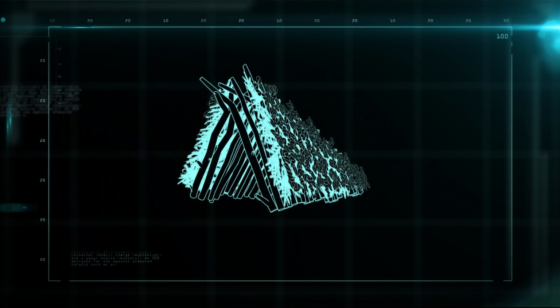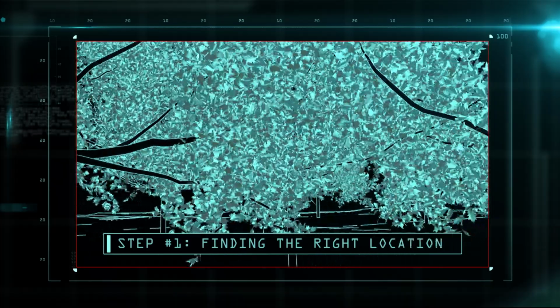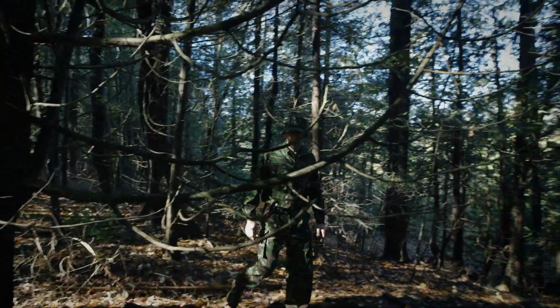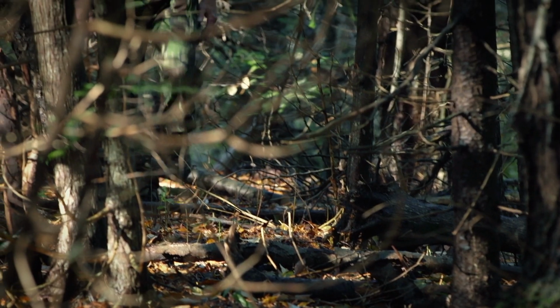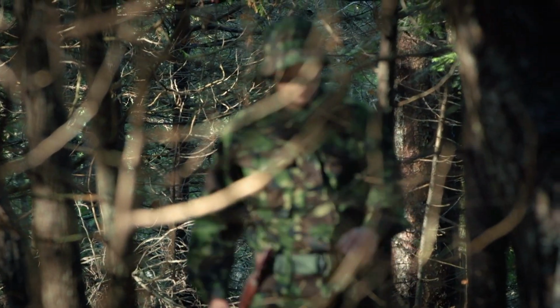But before starting on construction, you've got to find the right location. When scouting a location to build a shelter, look for natural camouflage, like a clearing surrounded by a dense thicket of trees, with plenty of fallen branches, twigs, and leaves to use as construction material.